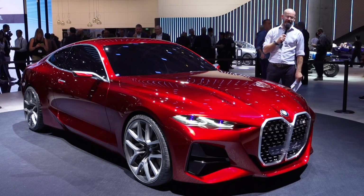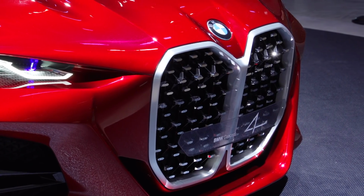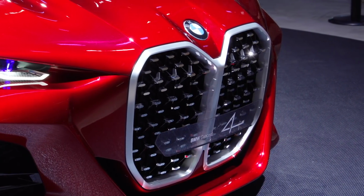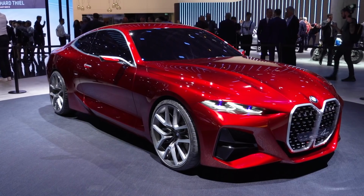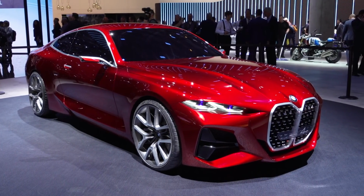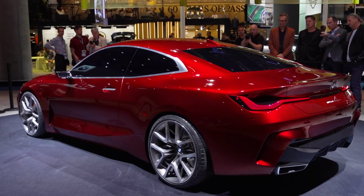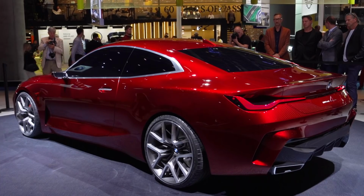So, do you think that BMW grilles have been getting a little large recently? Well, take a look at that one. It's on the new Concept 4, and it previews what the next generation BMW 4 Series, that's the second generation 4 Series, the N-th 3 Series Coupe, effectively, will look like when it arrives next year, and also what the i4 will look like when that follows in 2021.